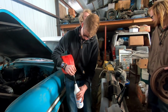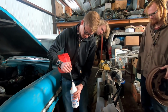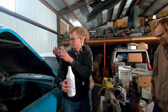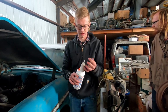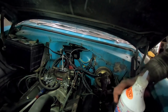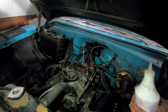Put some gas in there. I'm gonna spill that everywhere. That's enough. So put some gas in there, because then you have a nice tip to squirt. You can fill the bowls of the carburetor up, and get gas all over your hands. That's nice. There you go. It should pop off if it's gonna. There we go.